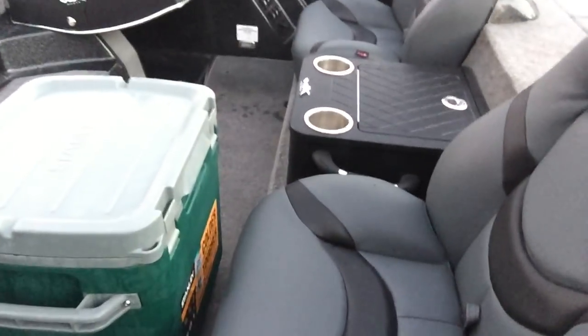What's up, folks? First day of practice, time to get started. Nice brisk morning here in Florida. We got the boat uncovered. Got snacks in my Stanley cooler right here. And it's time to get out there.